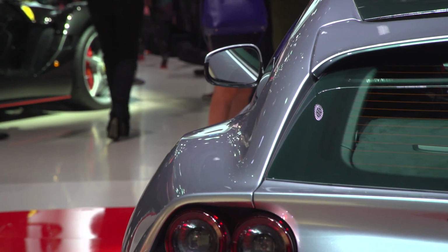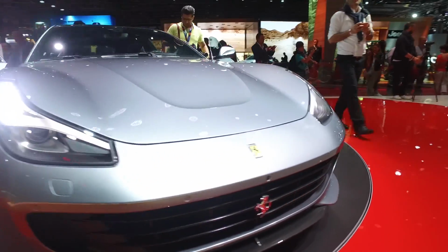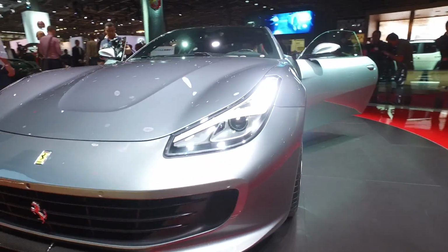And the car's 80 kilos lighter because it's only rear-wheel drive. It's quite an interesting take on the GTC4 for customers who don't want the full V12 experience, and it'll cost around about £200,000, about 35 grand less than the V12.